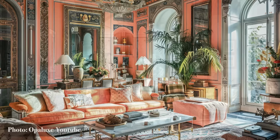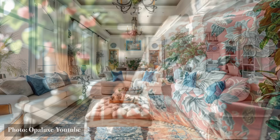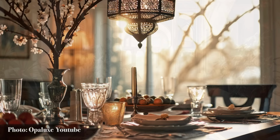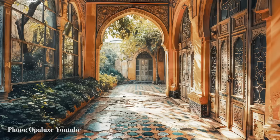Persian design is not merely about decoration. It's a celebration of craftsmanship and tradition. The delicate floral motifs and geometrical patterns are more than just aesthetic choices. They're symbols of a sophisticated language of beauty passed down through generations. These designs have the power to transform the mundane into the extraordinary, turning your home into a bastion of luxury.